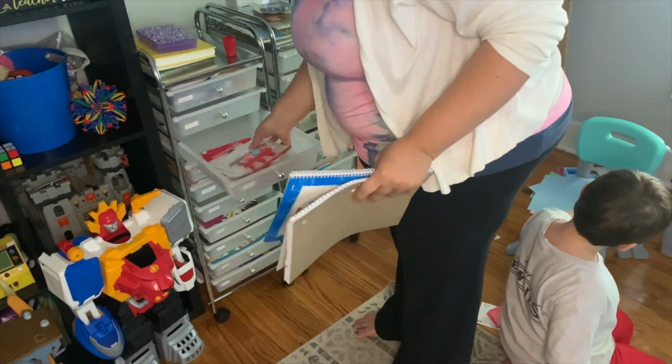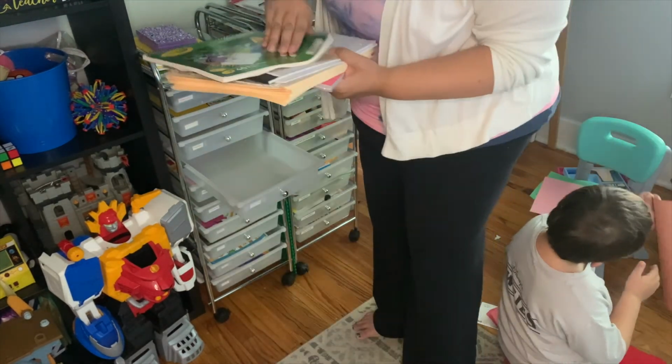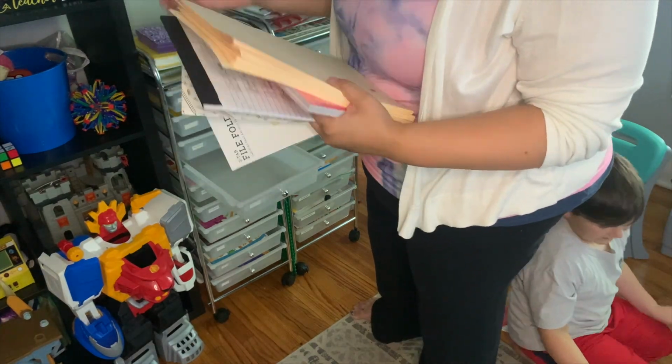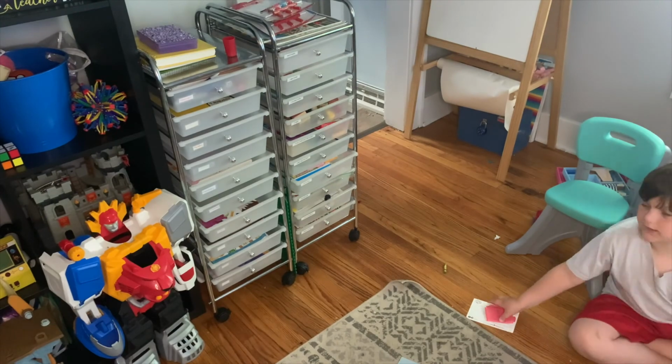Now here I'm just organizing those drawer systems that I was telling you about. The one that I'm organizing right now has our daily tasks. I'll explain that a little bit. And then the one to the right has more boredom busters or just paper organization like that.